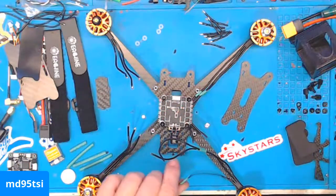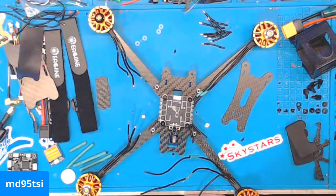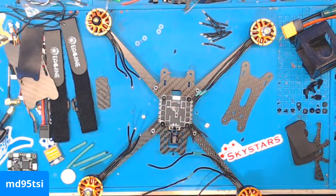Burn this with a lighter second. So I'm going to throw some snake skins over this, so it's not going to matter what it looks like. Not that it's ugly anyway. Electrical tape would have been ugly.